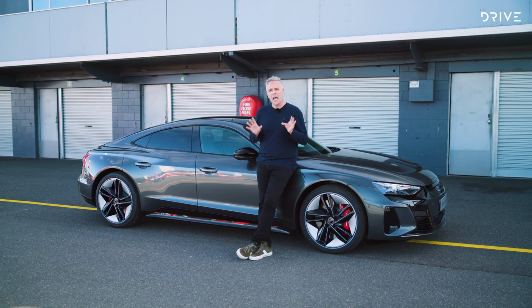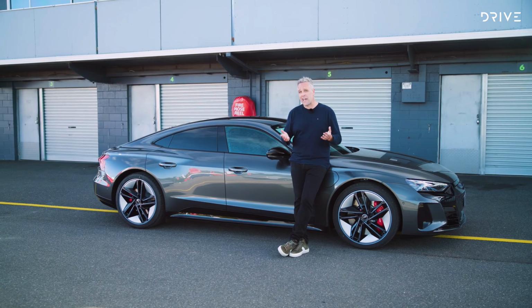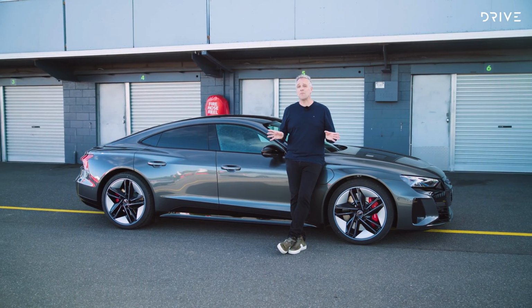And it begs the question, are we now ready for a raft of performance electric vehicles that you can take to the track and leave with a massive smile on your face?